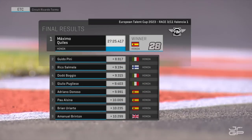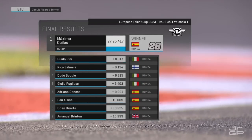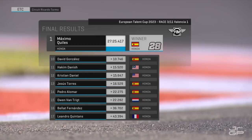Quiles, your winner, ahead of Guido Pini in 2nd place, and Rico Salmela 3rd. Spain, Italy and Finland represented in the top 3. Dodo Poggio, Giulio Pugliese in 5th place. That was a fine performance from him, ahead of Donoso, who took his best ever result. Pugliese, likewise as well, his first top 5. David Gonzalez, expect more from him later on. He took 10th ahead of Hakim Danish, who really struggled to come through.